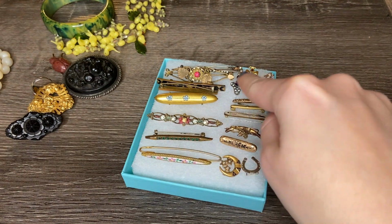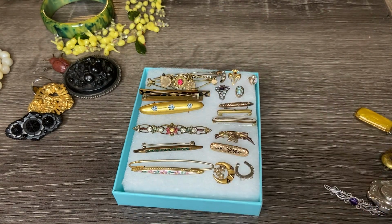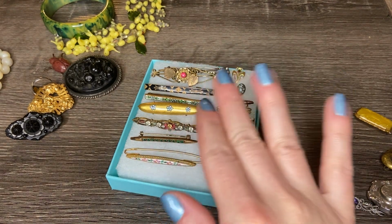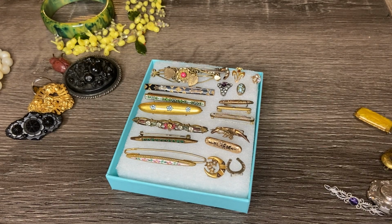Some of these other tiny pins and stick pins I've had in my collection. So this was just sort of how I was displaying them in my case. So yeah, this was sort of a smaller haul today, but I wanted to share these pins with you. And if you have any more information for me about either the function or the date on any of these pins, I would love to hear from you. I recently picked up a few reference books on Victorian jewelry as well as Art Nouveau and Deco pieces. So I'm excited to start reading through those and learning a little bit more, especially as I've been collecting items.